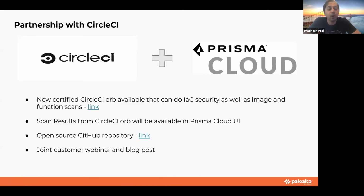And we have also released the CircleCI ARB on a GitHub repository. So when you use it, if there are any issues you surface, or any suggestions you have about the ARB, you can also file issues in that GitHub repository. And as you can see, we are live here in a joint customer webinar. We are also planning to do a blog post about this to cover some of the high level features in the ARB that are going in.